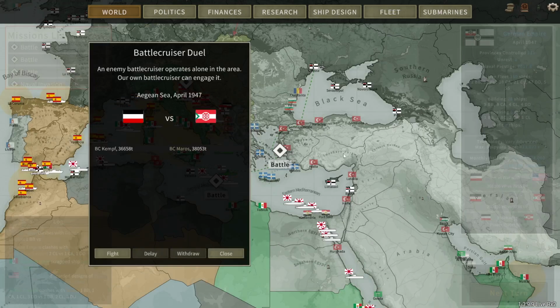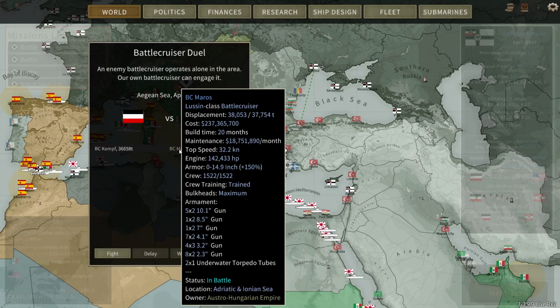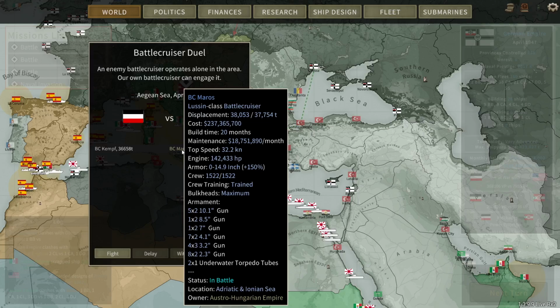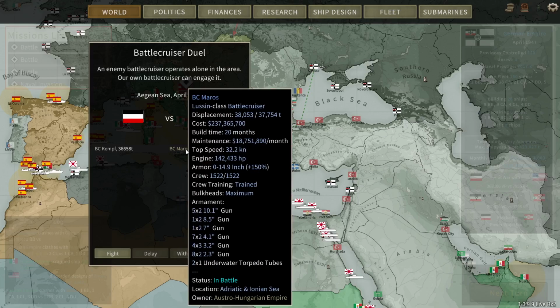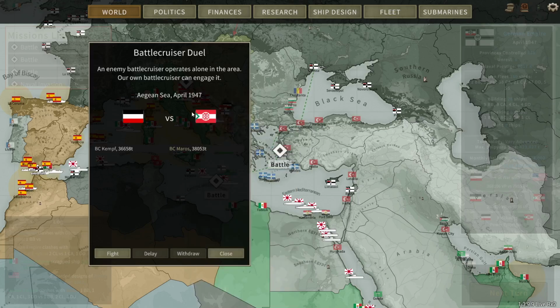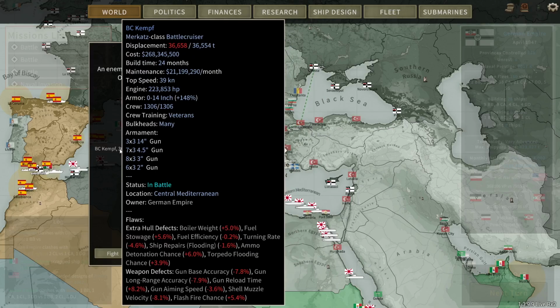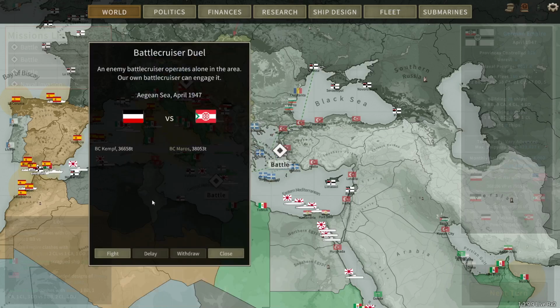Let's play some battles. It's battlecruiser on battlecruiser. It's the Kempf Merkatz class versus a Lucen class. I did a one-on-one versus one of these a couple episodes ago, and I probably got a little bit too brave. That was one of my old Preußen class battlecruisers. This thing should have a much easier time of it. It's a much more modern and powerful battlecruiser than the Preußen class. So, let's go.